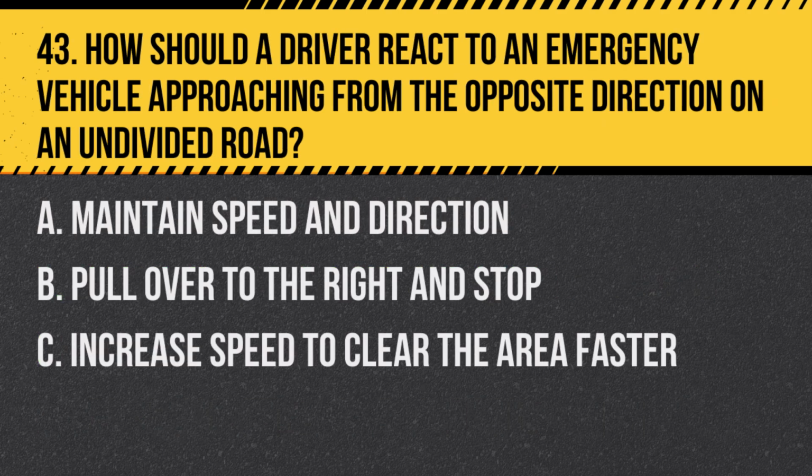Question 43. How should a driver react to an emergency vehicle approaching from the opposite direction on an undivided road? A. Maintain speed and direction. B. Pull over to the right and stop. C. Increase speed to clear the area faster.